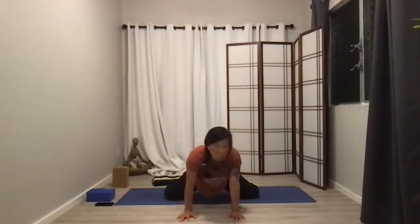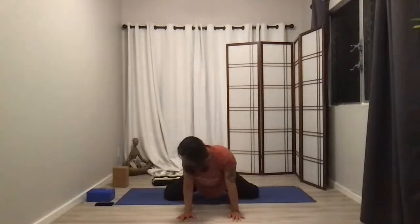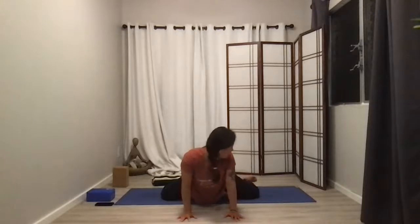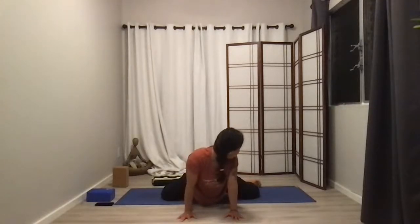So I'm going to continue to walk my knees out. My knees are in line with my hips. And then allow them to spread as far as feels comfortable. The weight is really in my hands supporting me. Then I'm going to look at my ankles and have them in line with my knees and then flex my feet. If this feels too intense for you, you can point the toes and have them come towards each other in the back.